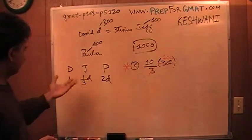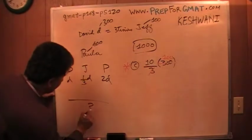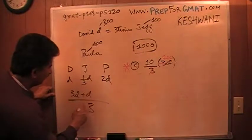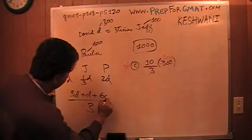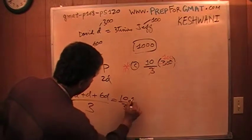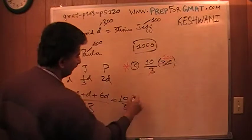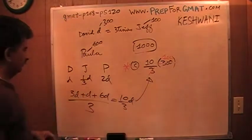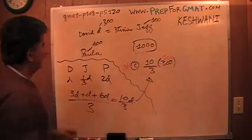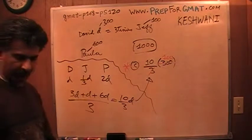So anyway, continue here. The common denominator is 3, so this becomes 3D, this remains D, and this becomes 6D. There you go. 10D over 3, as you can see. So this is the classical solution, and that was the plugging in solution that I told you before.